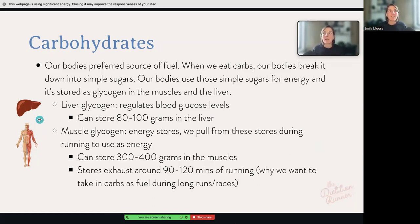The purpose of our liver glycogen, the carbs that we store in our liver, is to really help regulate our blood sugar levels so that our blood sugar doesn't drop when we're sleeping, and so that our blood sugar can be maintained when we're out there running. And our liver can store 80 to 100 grams.